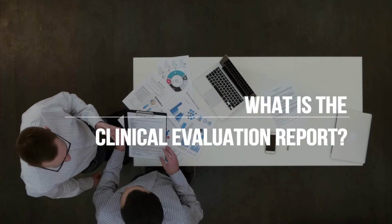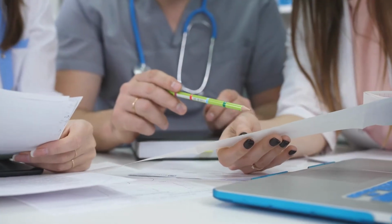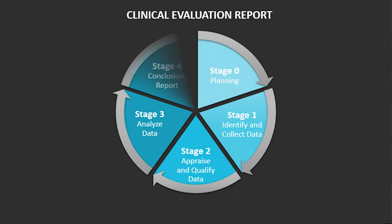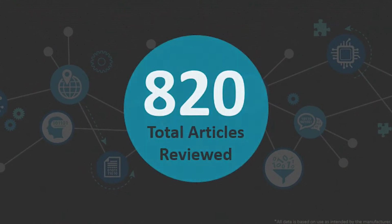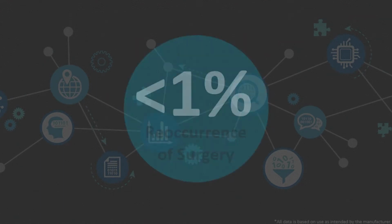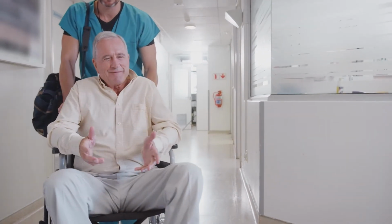All medical device companies now under mandate of the MDR are required to perform what's called a clinical evaluation report. This is a non-biased report that is reviewed by multiple physicians and signed off and approved to ensure that it's in a non-biased way. So it has a very standard protocol in which this study is carried out. The result of this was quite amazing. It showed porous polyethylene as being one of the lowest incidence of infection, but particularly the lowest incidence of surgical reoccurrence. And that is where a surgeon would have to go back in and remove the device and put in another device, often at the direct expense of the hospitals. So many of the facilities worldwide that we provide our services to have experienced a zero reoccurrence of surgery.